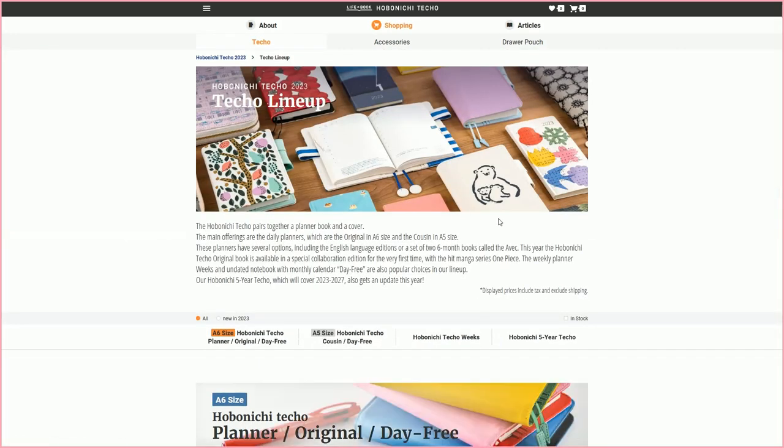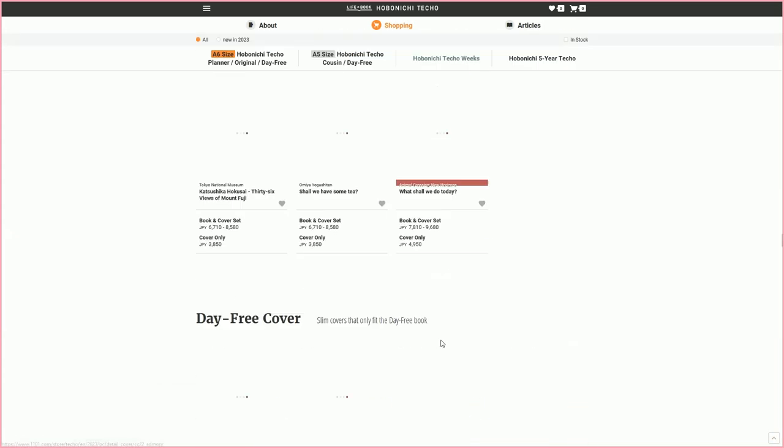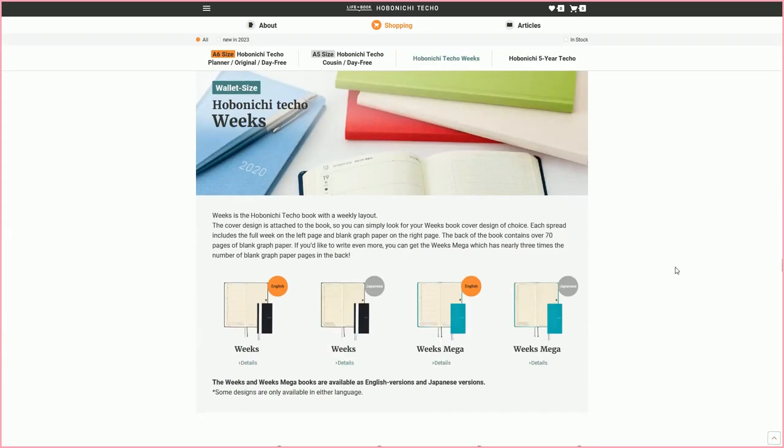So, the Hobonichi Techo 2023 lineup. There are different kinds of planners, and we're going to be talking about them, and I'm going to tell you what I think and how they've worked for me, and so on. I'm just going to share some thoughts, but I'm going to start with the weeks. Instead of starting with A5s and A6s and all that, we're going to start with the weeks, because this is going to be my third weeks planner, the third time I've used a weeks.